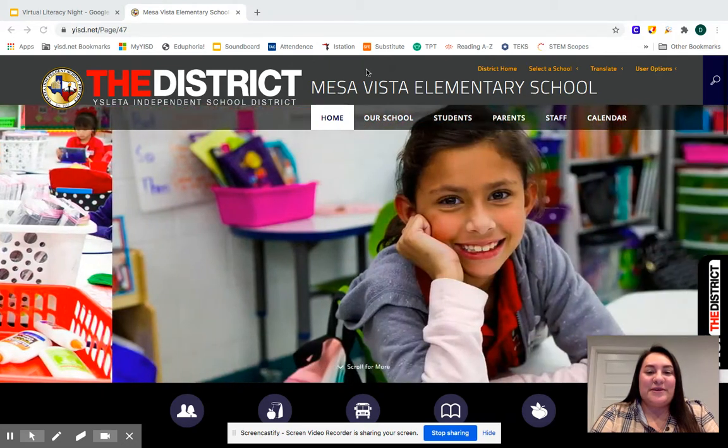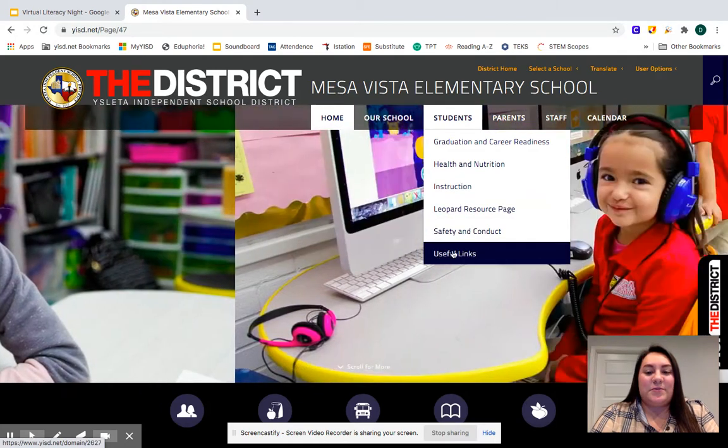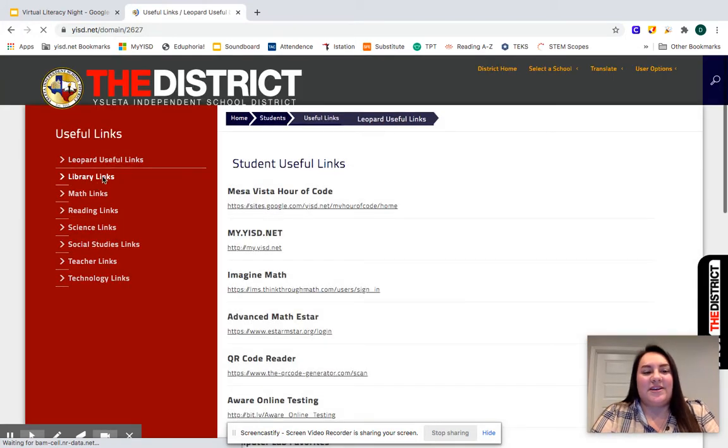So you're going to start by going to the Mesa Vista Elementary School website. You're going to go ahead and click on the Students tab. Now under the Students tab, there's this one called Useful Links. And then over here on the left-hand side, you're going to click on where it says Library Links.